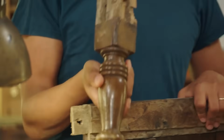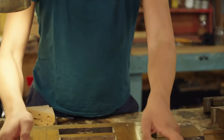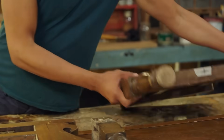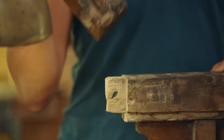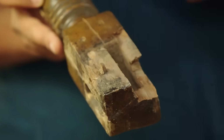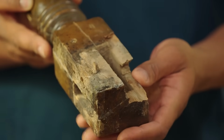This has taken me ages to flat pack. I mean, there are so many components here, but the more I take off, the more damage that I can see. Oh, I mean, look at that. There's a nasty split running from the top right down the side of this leg here.